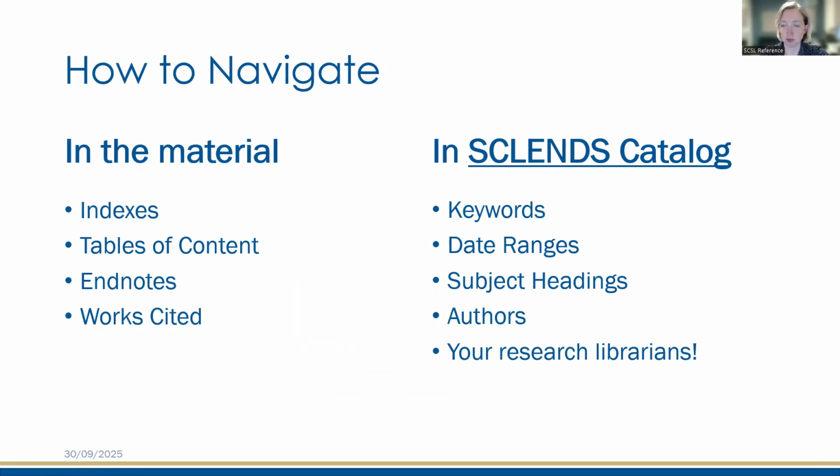And then our South Carolina Lens catalog, we have a lot of material in there. You can use keywords, date ranges, subject headings and authors. And you can also use us, your research librarians. I would recommend going with keywords first. They are great, and you don't have to be 100,000% specifically right on what you're doing. The search algorithm will catch what you are. They'll pick up what you're putting down basically and show you a bunch of options.